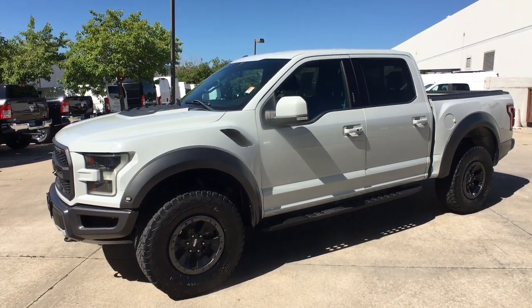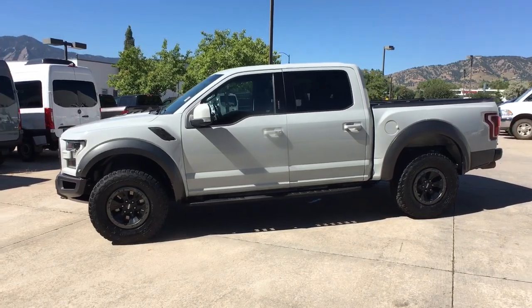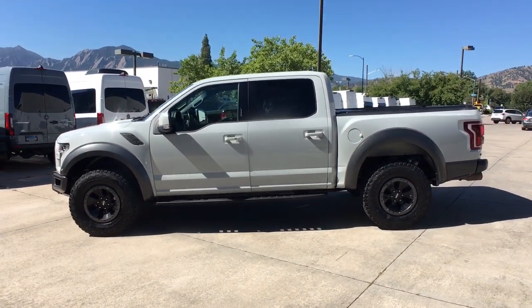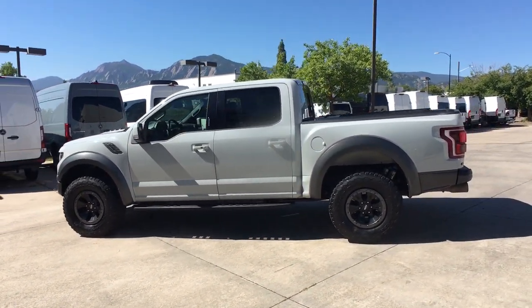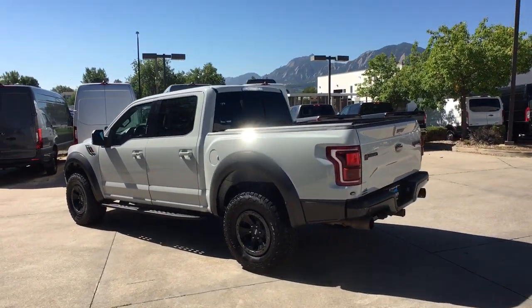Your next car could be the 2017 Ford F-150. With less than 100,000 miles on the odometer, this vehicle stands out from the rest. Take a closer look at this full-size F-150.